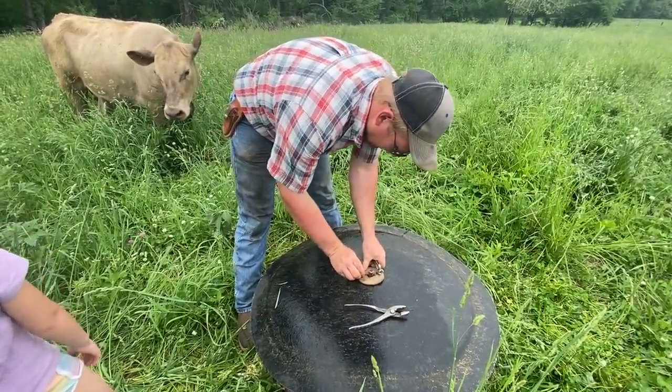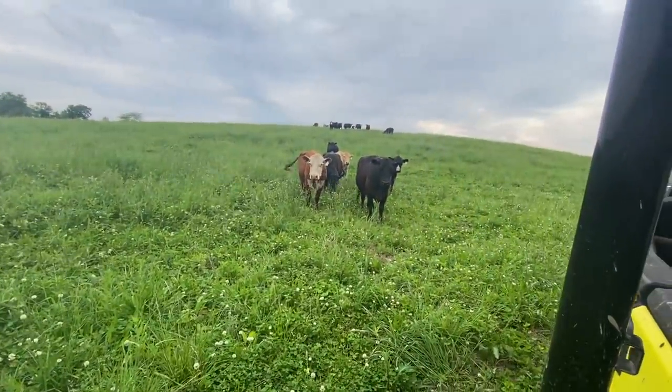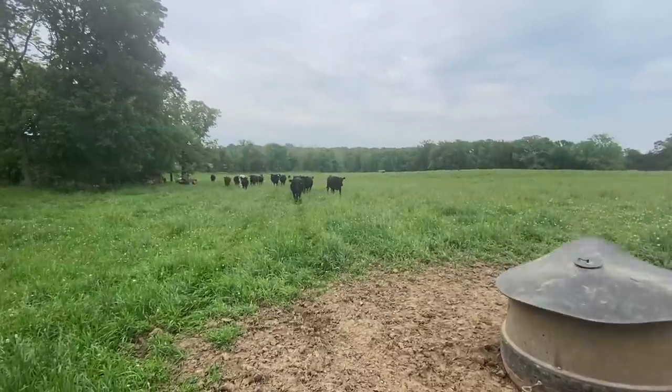Smoke cow. No, strawberries, kidding. Mom. What is strawberries? They are out. They're out.